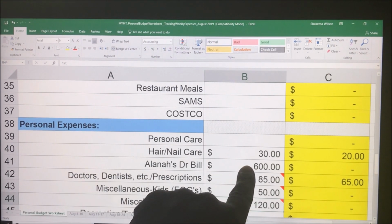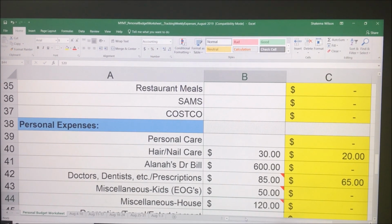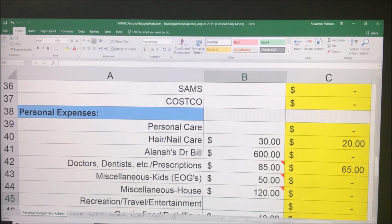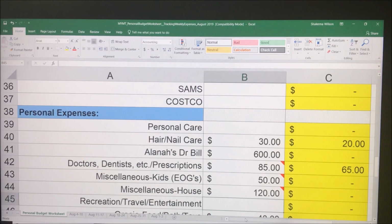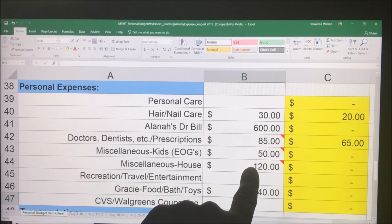So I'm just going to ask them if they'll give me a payment arrangement, and then I will just pay that off. Hopefully we'll have it paid off by the end of August. If not, definitely by the end of September. I haven't done the kids' EOGs yet because Dad hasn't sent any money yet, so that's fine. I will do it whenever I get the money. And then for my house, like I said, that can move out to September.